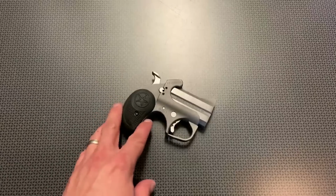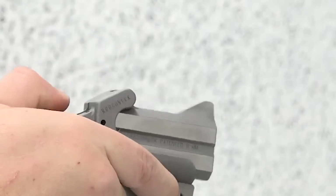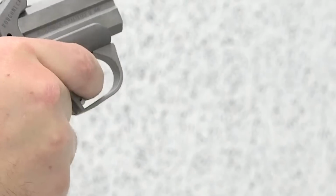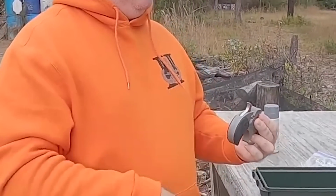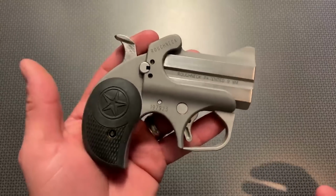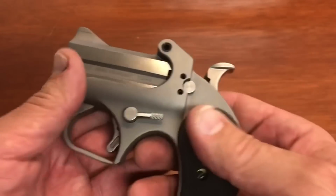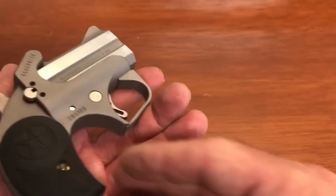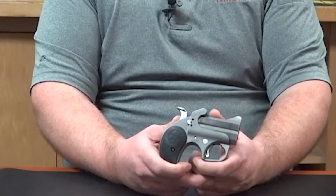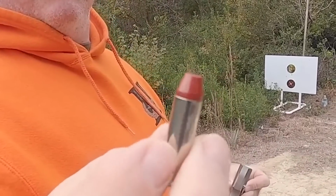It has an interchangeable grip and barrel system, which can be quickly exchanged with a hex key. The gun has a matte stainless finish and interchangeable barrels in different calibers. It has a crossbolt safety and spring-loaded locking lever, a trigger pull of 6.5 pounds, and a capacity of 2 rounds. Bond Arms offers a variety of barrel lengths and calibers, including the .357 Magnum and .38 Special calibers for the 3-inch barrel size.